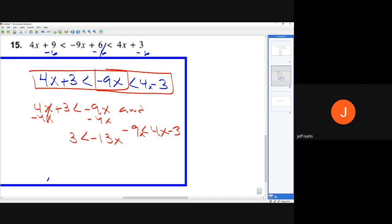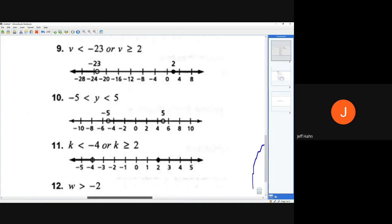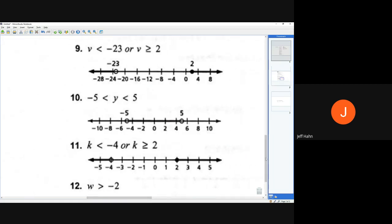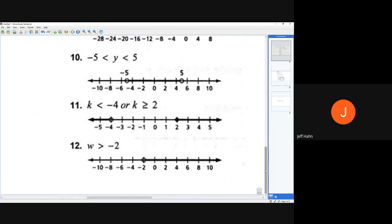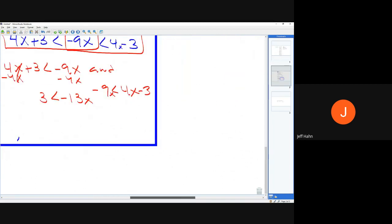Did this come out to be a fraction? Can we look at the answer to this one? Which problem? 15. It's no solution. Oh, well, maybe we have to keep going, because I don't remember the one being that, but let's look and see what happens here. I can still have a fraction, it's just going to be a no solution. Let's see if we can see why it's no solution here.